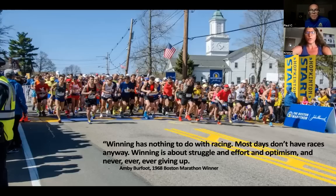But he says that winning has nothing to do with racing. Most days don't have races anyway. Winning is about struggle and effort and optimism and never, ever giving up. And I like that as a quote for this race, because we've all completed marathons, and none of them are easy, right? That's what makes it great. And so you should expect to struggle, and you should expect to have a few low points, but never give up. That's really the takeaway here.